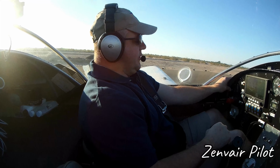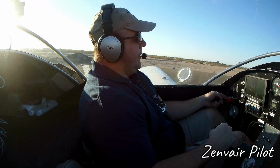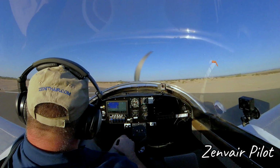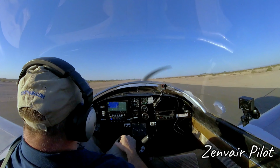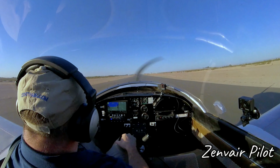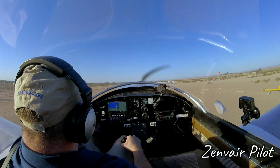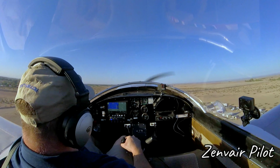Summerton traffic, Experimental 8 Lima November, takes off from runway 17, going to depart the area to the south, Summerton. Okay, clear final. And let's go. Oil pressure's good. All right, that looks good. Everything is in the green.